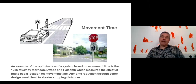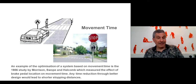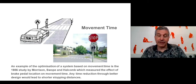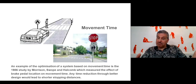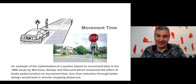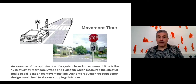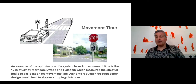Now, typical applications were things like motion time, which might be estimated by the designer very quickly with a hand calculation using Fitts' law. These things come very much into play in situations like driving a road vehicle, stopping at a junction or a red light. This is a typical situation where the light might flip red or you might spot the stop sign.